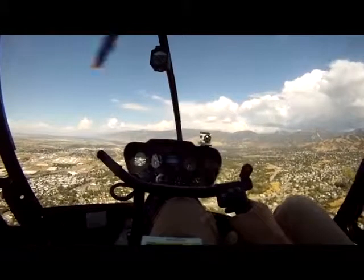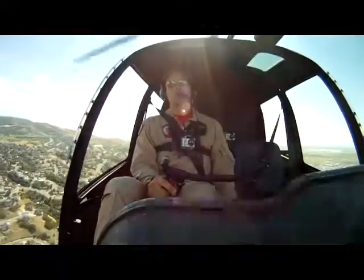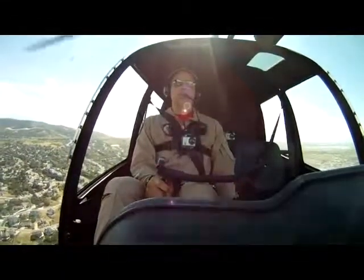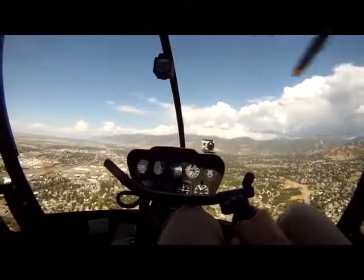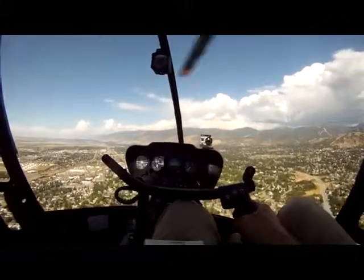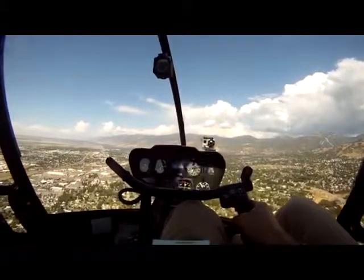Anytime you're checking in with an airport, you want to let that airport know who you are, and where you're going. Bountiful Sky Park traffic, helicopter 945 uniform over the city of Bountiful, 5,300 feet. Looks like we've got one helicopter coming into the pattern here. We'll be following you in for traffic, Sky Park.